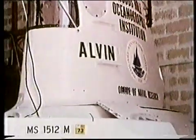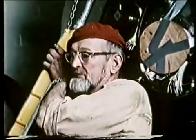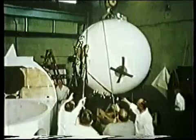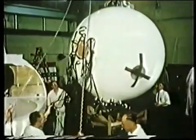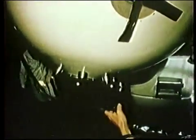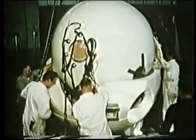Before the diving program could begin, Alvin had to be modified and tested. On each dive, 2 scientists and a pilot go down to the ocean floor inside a pressure sphere only 6 feet in diameter. The original sphere was made of steel and could only be used for depths up to 6,000 feet. For diving in the Famous area, it had to be replaced by a new sphere made of a titanium alloy.